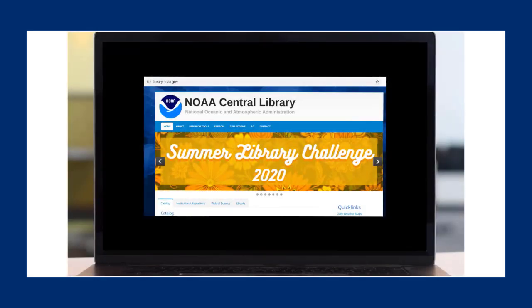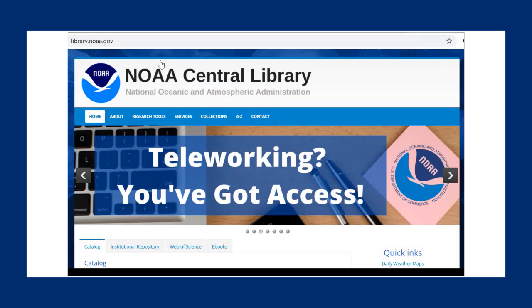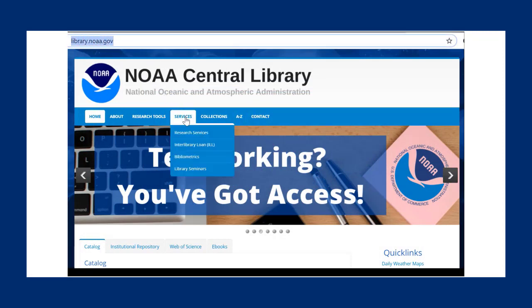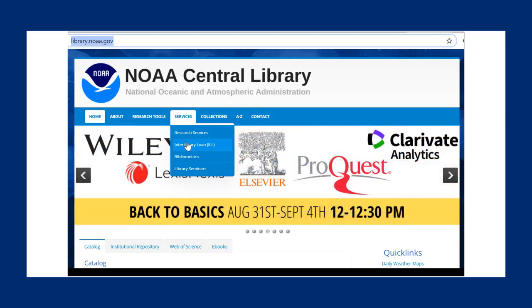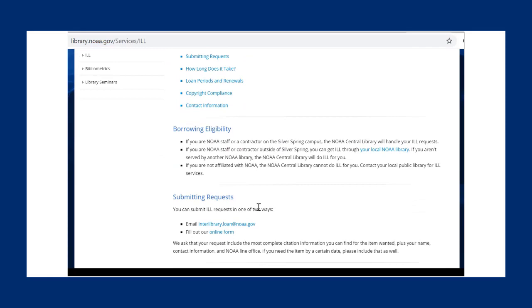To access the ILL form, start at the NOAA Central Library's website at library.noaa.gov. Click on Services, then Interlibrary Loan, and scroll down to the section that says Submitting Requests to find the form's link.